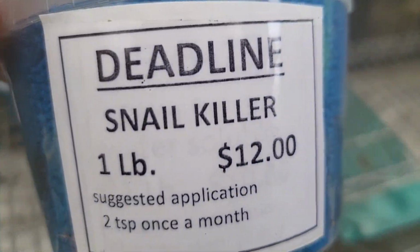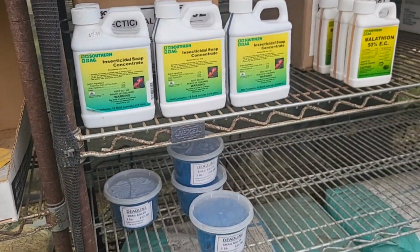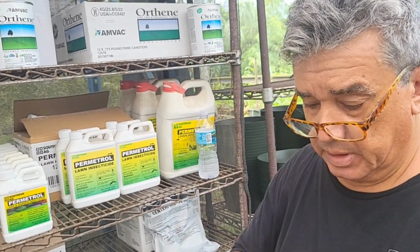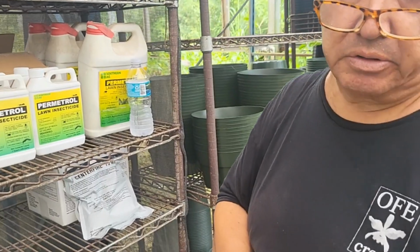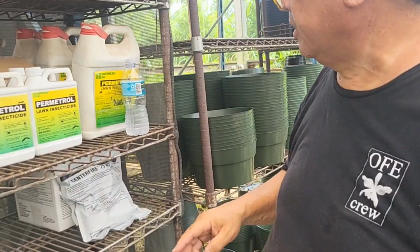Deadline is a snail bait, and it's micro pellets. This one doesn't melt when it rains or when water gets to it, so it keeps its consistency. Whenever you buy snail or slug killer pellets, and they're brown or gray or green or any other color, except for this one, if you see that the pellets open up, that's done. It doesn't work anymore, so you have to replace it. Just like with the NutriCoat, it will stay, and basically what you end up with is an empty little egg. Here in Florida, because of the heat, it says 6 months, but you give them about 5 months. Five months is a good rule of thumb.